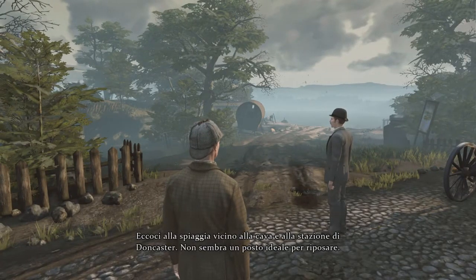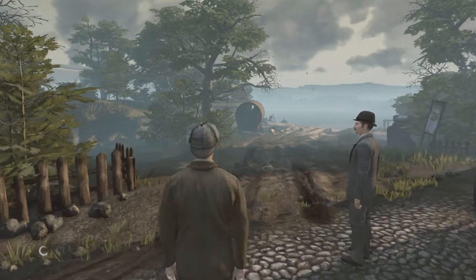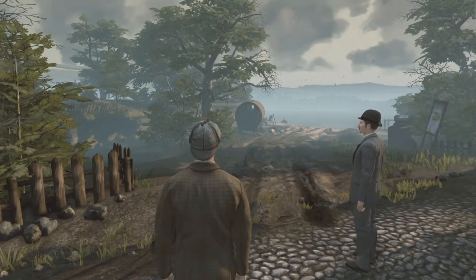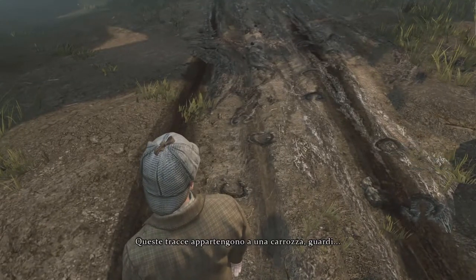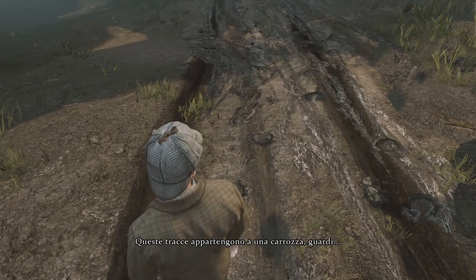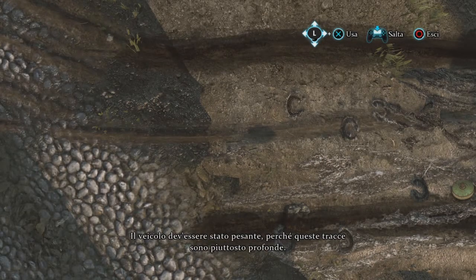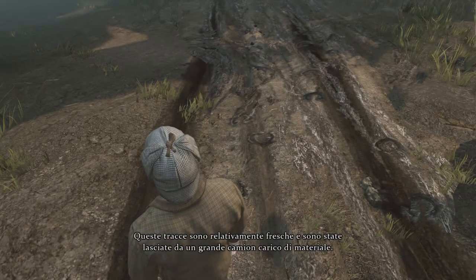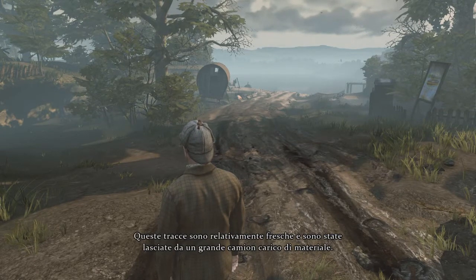It doesn't look like a very good place to rest. These traces were made by a carriage. Look, the vehicle would have been heavy, as these tracks are quite deep. These traces are relatively fresh, and were made by a large truck loaded with materials.